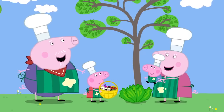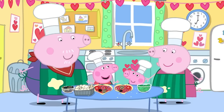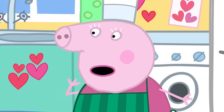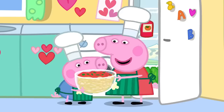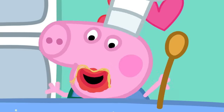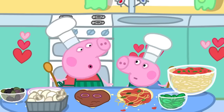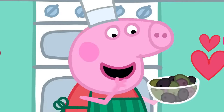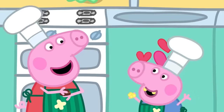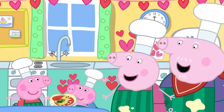Let's take the vegetables inside. Peppa and George add vegetables to their pizza. I know how to make the pizzas even more special. We can add Mummy and Daddy Pig's favourite foods. Good idea, Peppa. What are their favourite foods? Spaghetti and chocolate cake. Yay! We should make the pizzas look like Mummy and Daddy. Peppa and George make faces with the pizza toppings. Now they're really special. Oh, George.